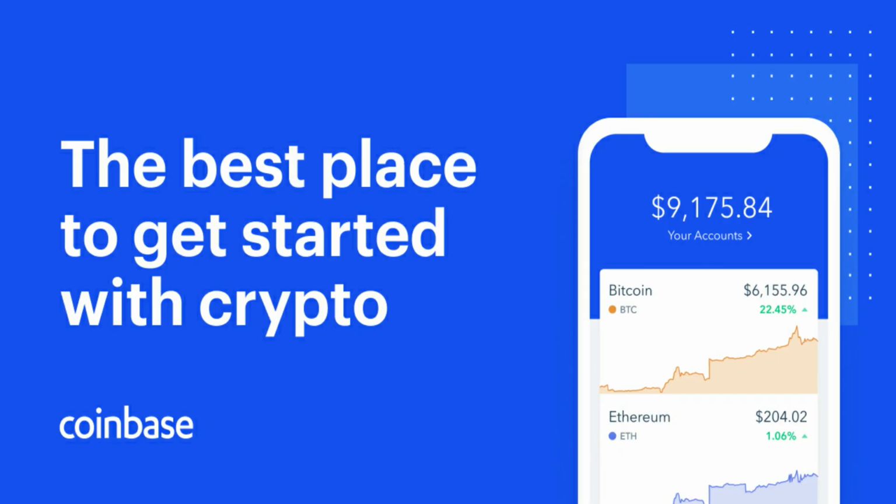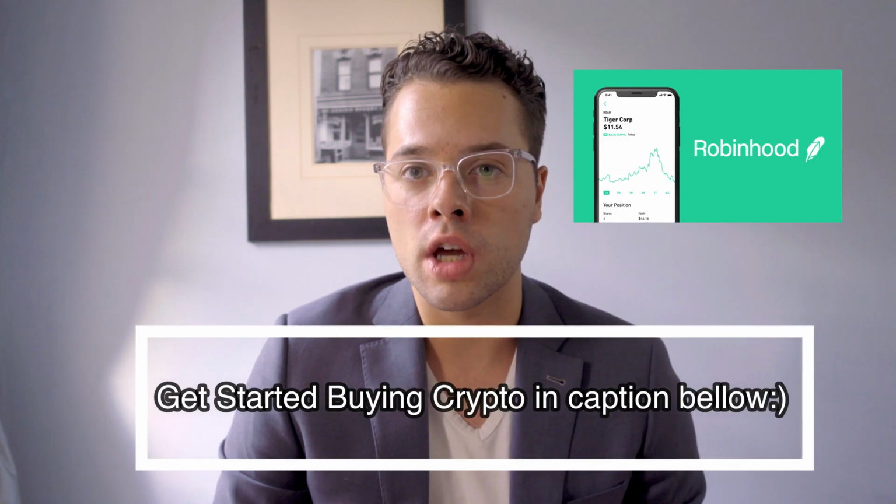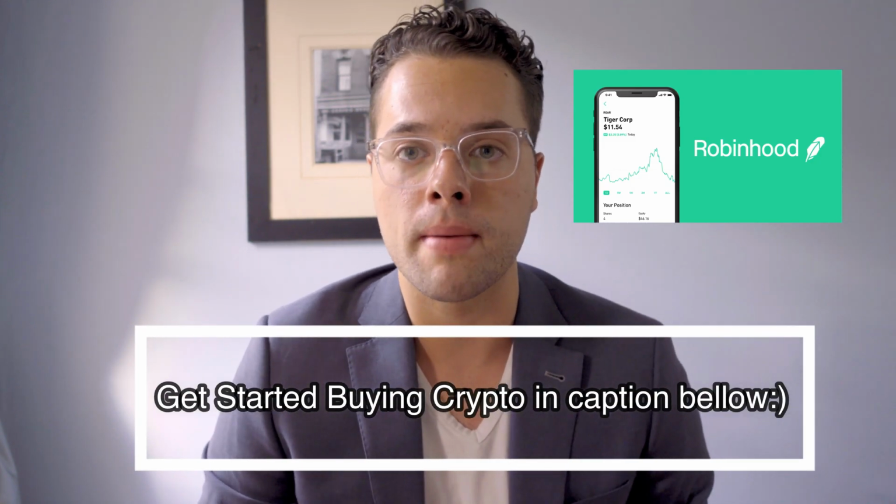And a good place to start investing in cryptocurrency is Coinbase, which lists different IPOs and different listings of cryptocurrency, which you can easily trade on your phone, and also Robinhood, which offers commission-free cryptocurrency buying.